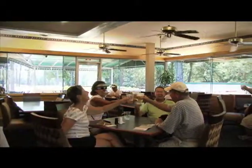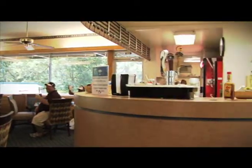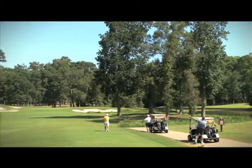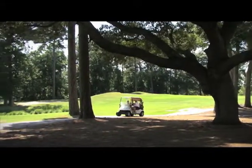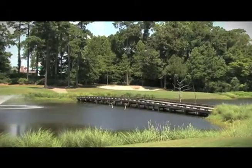Also located in the clubhouse, you'll find The Grill, which is an eatery with a snack bar that can seat 36 people. So as you can see, the Arcadian Shores Golf Club offers everything you could possibly want from a resort-style golf club.